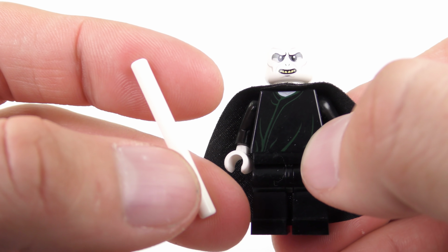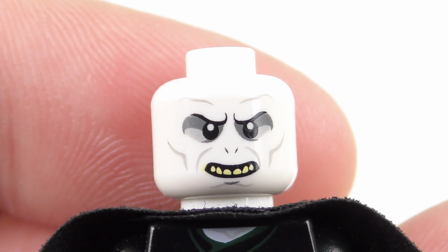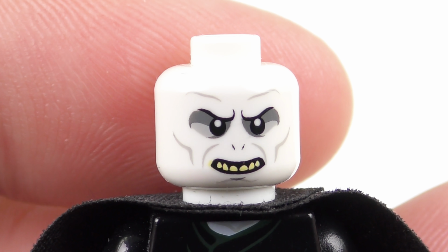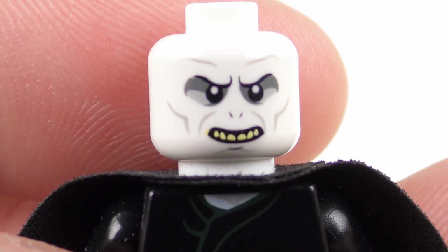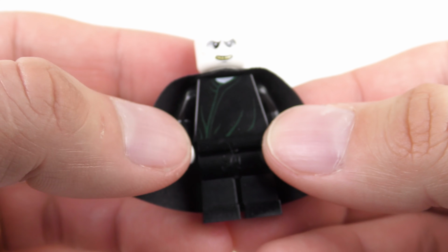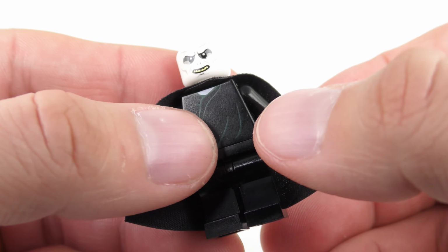Yeah, this is a white wand, which is perfect for Voldemort's wand. And then we also have a perfect expression here. We have the two slits for the nose, because he doesn't really have a nose. Must smell terrible. And then the dark eyes and those yellow teeth, which look really grim. The legs are black and non-printed. These are standard LEGO legs.